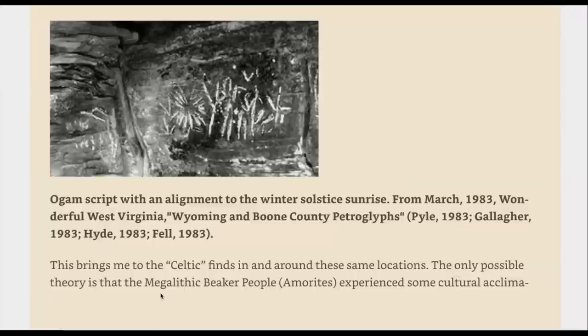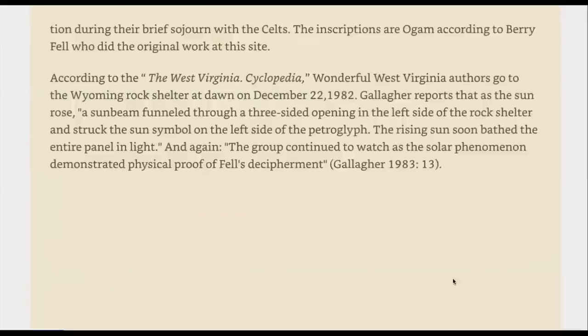The only possible theory is that the megalithic Beaker people, or Amorites, experienced some cultural acclimation during their brief sojourn with the Celts. The inscriptions are Ogham, according to Barry Fell, who did the original work at this site. According to the West Virginia Cyclopedia, Wonderful West Virginia authors went to the Wyoming Rock Shelter at dawn on December 22, 1982. Gallagher reports that as the sun rose, a sunbeam funneled through a three-sided opening in the left side of the rock shelter and struck the sun symbol on the left side of the petroglyph. The rising sun soon bathed the entire panel in light, and again the group continued to watch as the solar phenomenon demonstrated physical proof of Fell's decipherment.